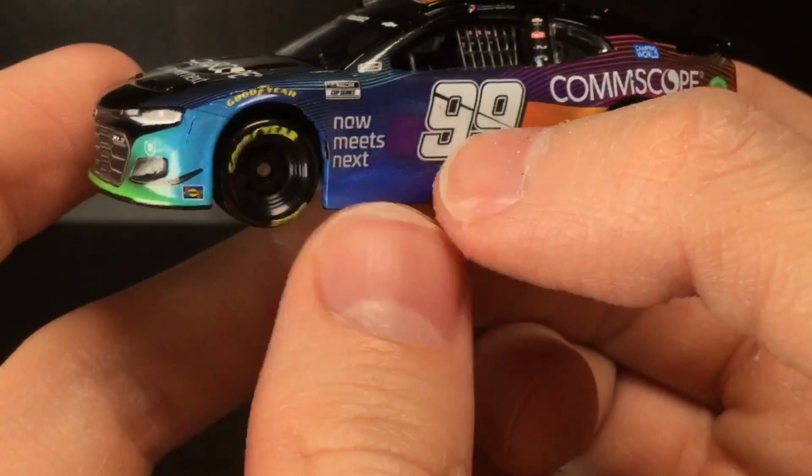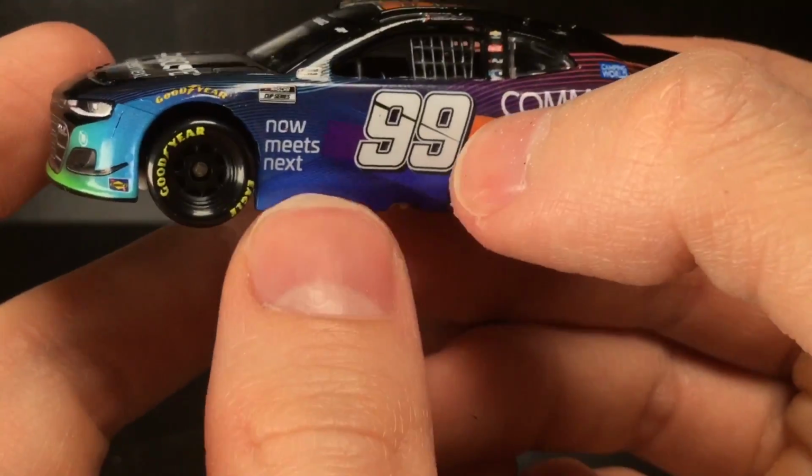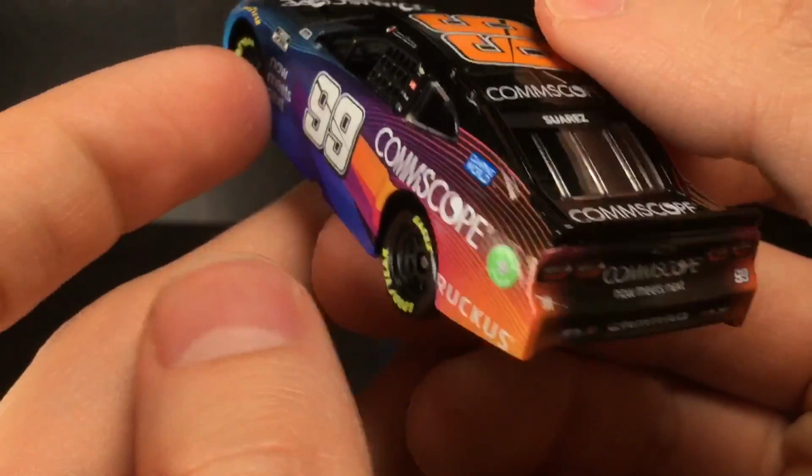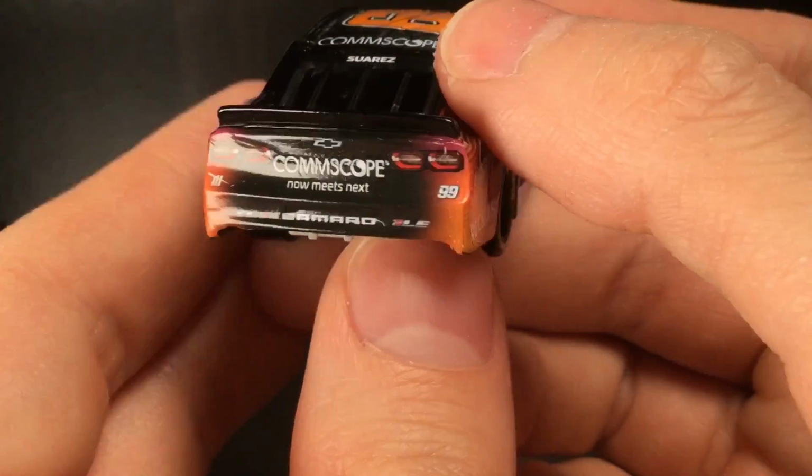I will say the 99 is a little bit small compared to the roof number. The roof number looks great. I just wish the 99 on this side was just a teeny bit bigger. That'd be my only thing. This looks great, though. Check out the caboose of this diecast.